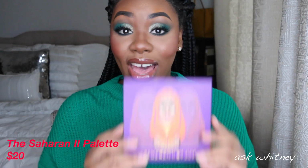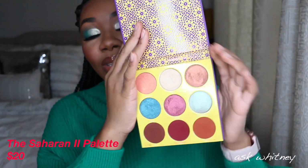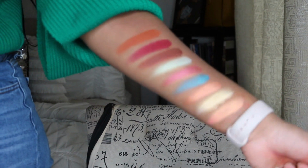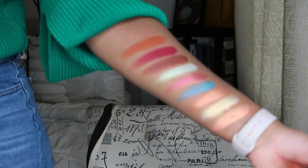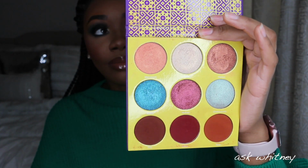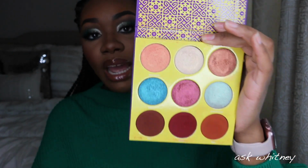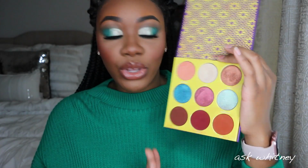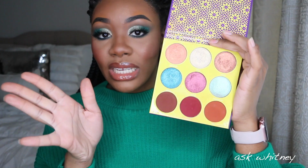Okay, you guys, so next we have the Saharan 2 palette. I would say for the daily average consumer, this is a nice-to-have. I don't think it's necessary. I don't feel like I can use this as an everyday palette. I don't feel like I can just take this palette and have it be the only palette I ever use for the rest of my life. I just don't see it.